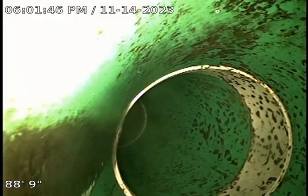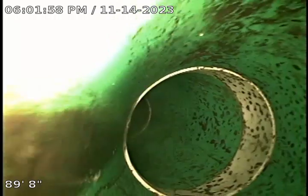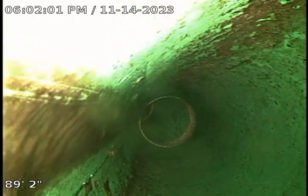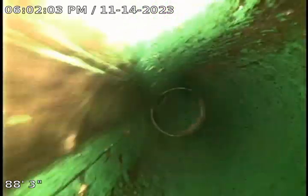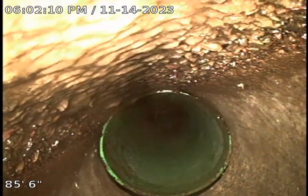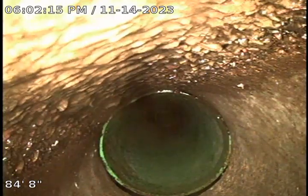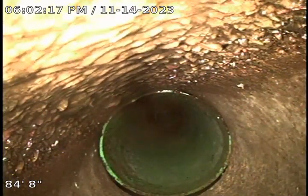I'm going to pause the video here and we're going to let this line drain. Okay, so we've given the line a chance to drain. Again, here we're located out in the street. We've let the line drain. We'll begin to pull the camera backwards. So here's our transition point from the 6-inch PVC back into 6-inch concrete.